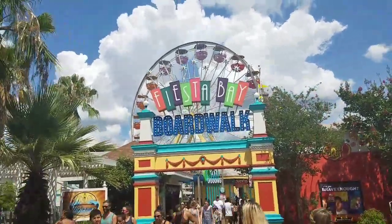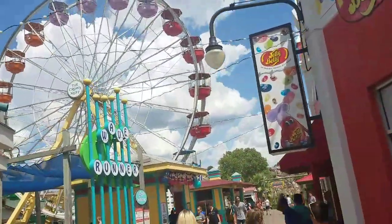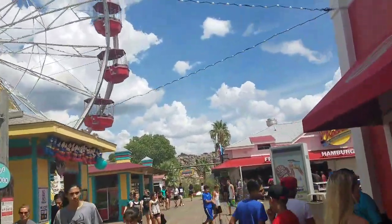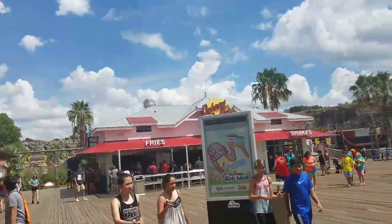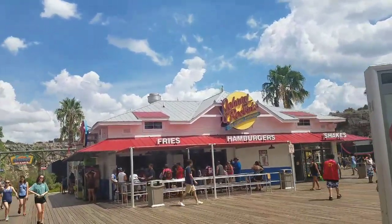Next is the boardwalk. Ferris wheel to get a good view of the park and see what other attractions we would like to go to. And you still get a really good breeze when you get up in that Ferris wheel too.